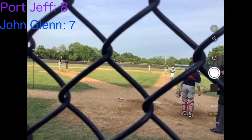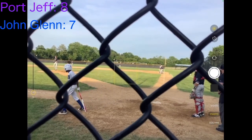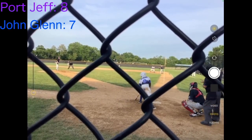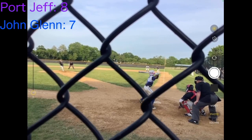I think they're going to call that one a foul ball. I think John Glenn thought that was a fair ball, but it goes right foul, so that stops that and kind of resets the clock here, resets what's going on. It's a very exciting strike there. Is all we're left with. Next pitch, though, in there.